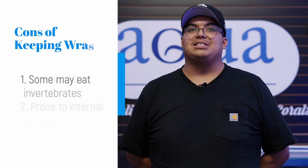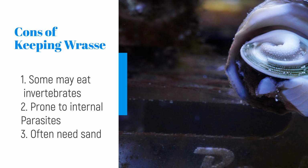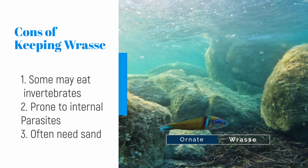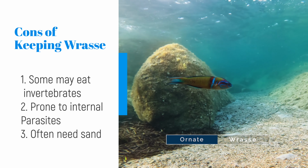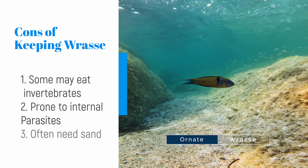Some of the cons of wrasses are, some varieties of wrasse will go after invertebrates and can make quick work of shrimps, crabs, or snails. Wrasses are prone to internal parasites and can decline in health very quickly without many of the external signs we would see on other fish. And some varieties of wrasses need a sand bed for sleeping at night, so they might not be a good candidate for bare-bottom tanks or tanks with rubble as substrate.